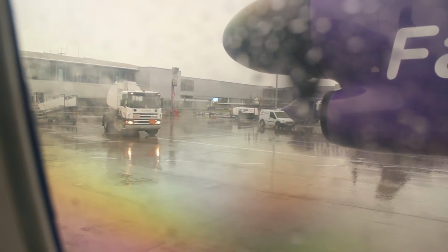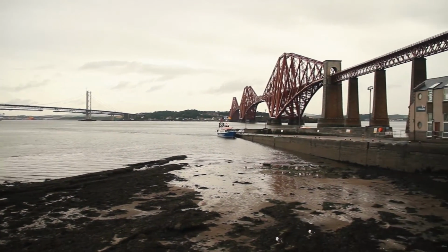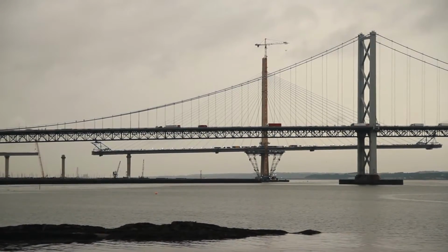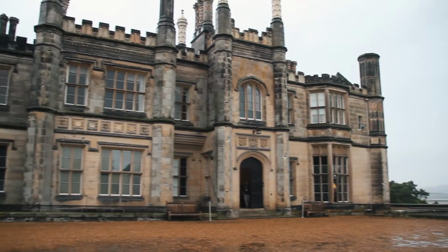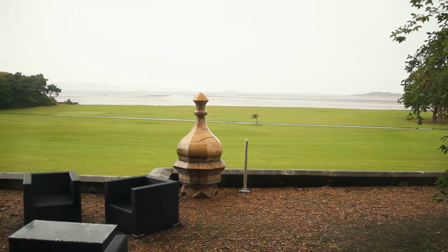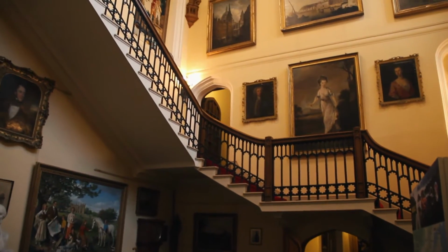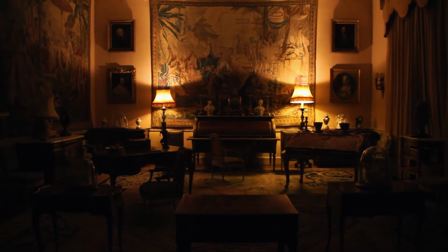So first of all, we were driving the Mokka X. As you can see, we got to see some of the sights of Edinburgh on our way through, including a couple of huge bridges. I wish I could remember what their names were. And then from there, we went to a place called Dalmeny House, which is an ancient manor house that's been in the same family for hundreds and hundreds of years. And it had some of the most priceless art you could ever hope to find. There was a whole room dedicated to things that used to belong to Louis XIV. I hate to think how much that stuff would cost.